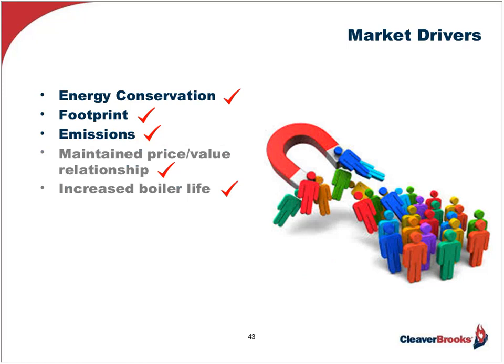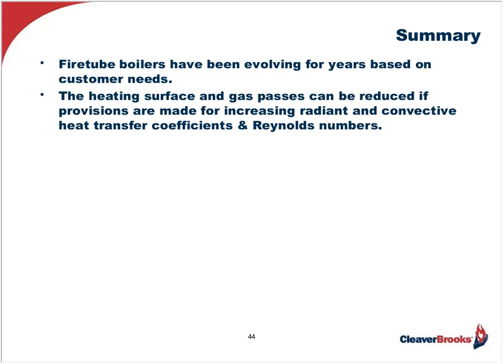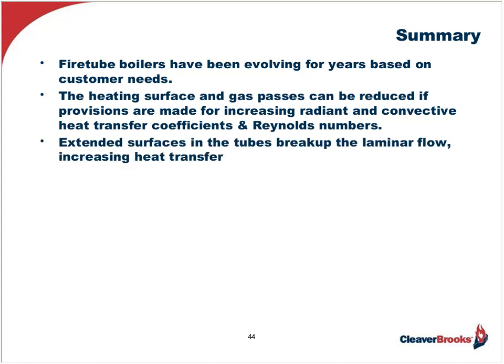So, with that, here is at least what I consider the takeaways for today. Firetube boilers have been evolving for years based on various customer needs. The heating surface and gas passes can be reduced if provisions are made for increasing radiant and convective heat transfer, their coefficients, and the Reynolds numbers associated with them. Extended surfaces in the tubes break up the laminar flow, increasing the heat transfer.